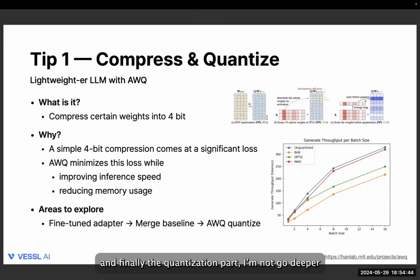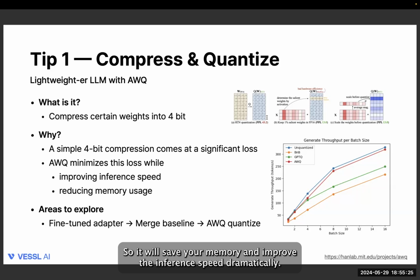And finally, the quantization part. I'm not going deeper into quantization, but we're using a common technique called AWQ, which compresses the weights into 4-bit. This means, for example, a floating-point number like pi is 3.14159 or something like that, right? But we're not going to use all those digits; we round at some point to use something like 3.1. That's how quantization actually works. It will save your memory and improve the inference speed dramatically.